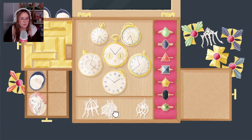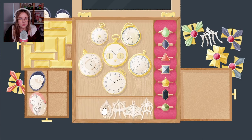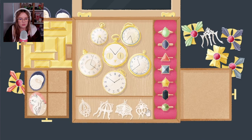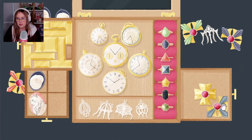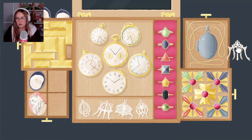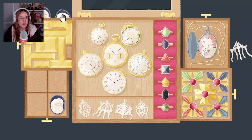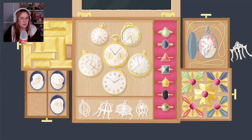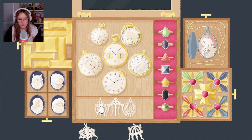Now we're getting somewhere. I don't know how these go in order. I don't even know if they- oh, this will be this. Woo! That goes in there, so that means this is the owls. Okay, those go together well.